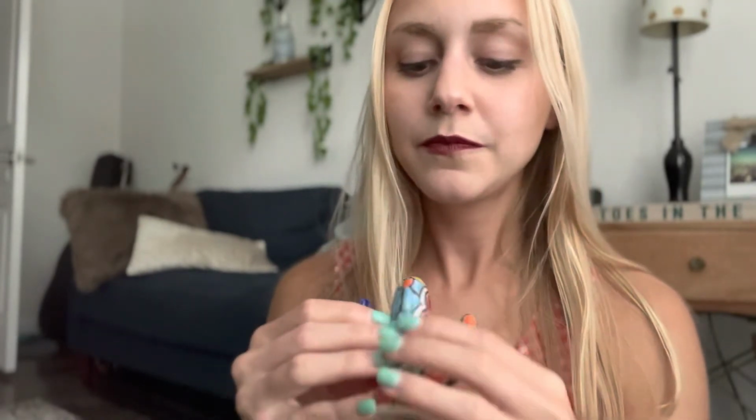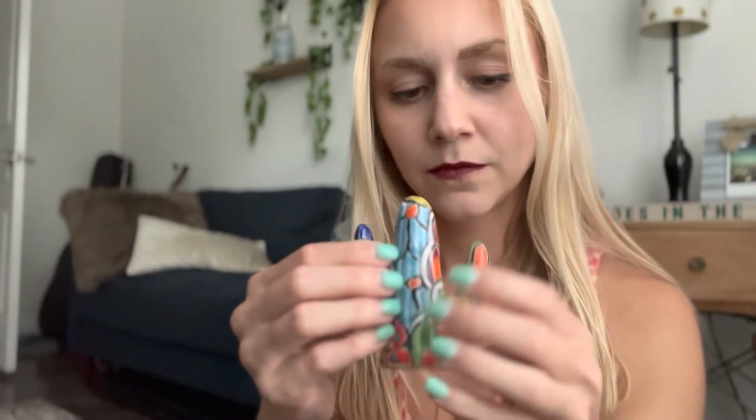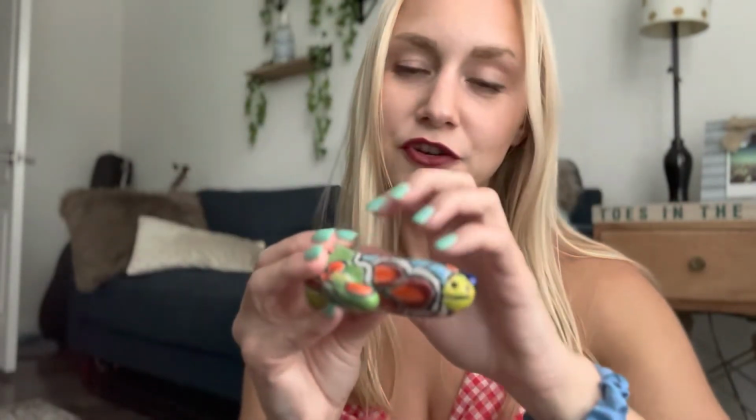I remember where I got this. So I actually bought this in Spain. And it's like a salt and pepper shaker. I bought it in Spain, in Cadaqués, which is this little coastal town north of Barcelona. And I actually bought it to be a gift for my sister. There's no salt in it. It's just for show.